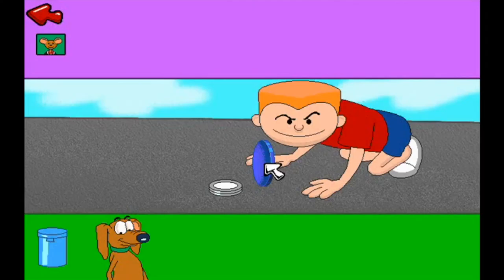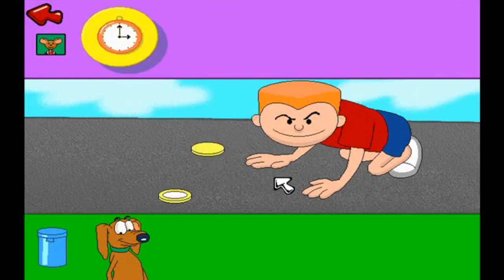Let's play the milk cap game. It's your turn. Click on the stack with your slammer. Wow! 1. Cap turned over. Click on the cap that you want to take. Click on the red-haired kid if you want to go on.